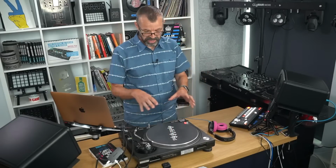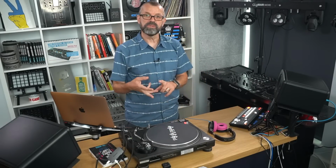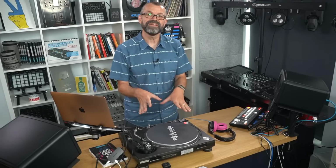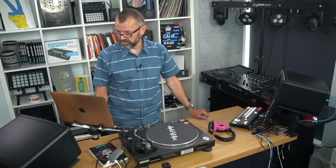A few of you commenting on this. Yes, you get the best of both worlds in a way. So you use them with DJ software, you get key lock, you can use a mode that lets you use looping and stuff like that, but you still get the feel of turntables. And of course you get all the other stuff that vinyl brings you. So yeah, that's another reason.